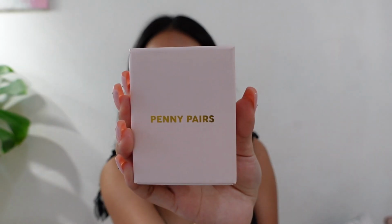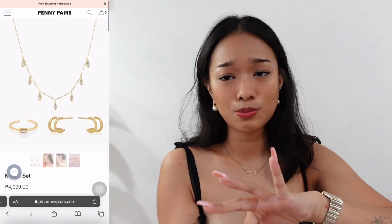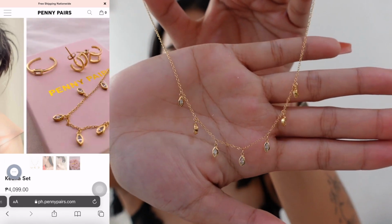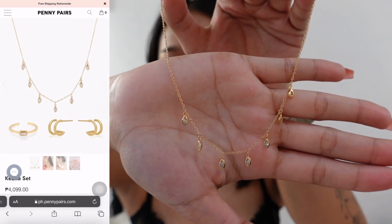Oh my gosh, I feel so spoiled right now. Thank you so much, Petit Paris, for sending me these beautiful products. This is what their box looks like, by the way. And then you just pull it out. Oh, so pretty. Oh my god. Do you see how dainty that looks? Oh my goodness.